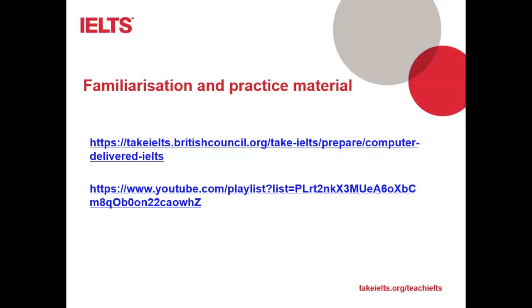The next question, is there any platform where applicants can practice this new mode? Yes, our website, takeielts.britishcouncil.org.